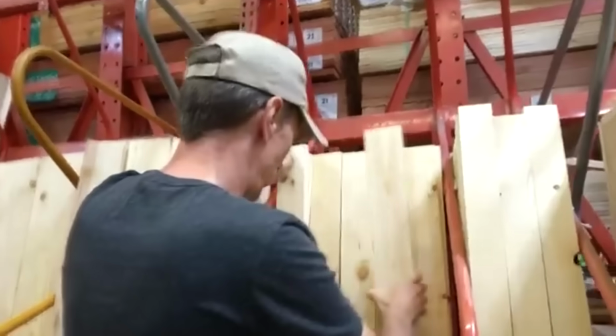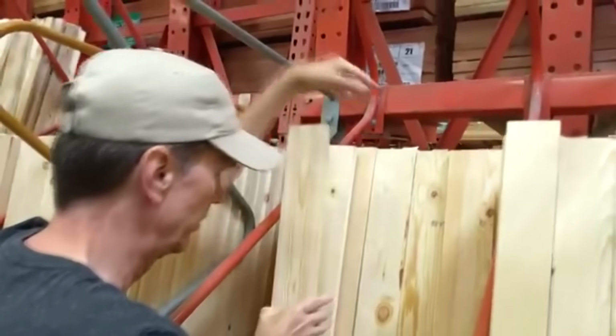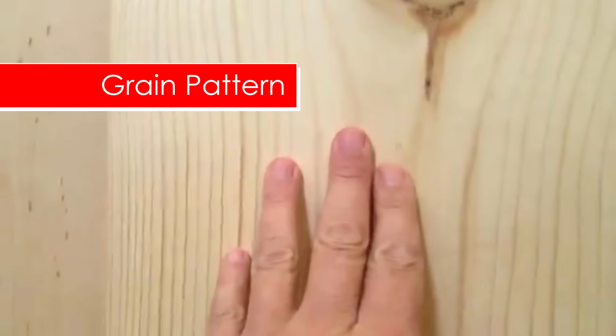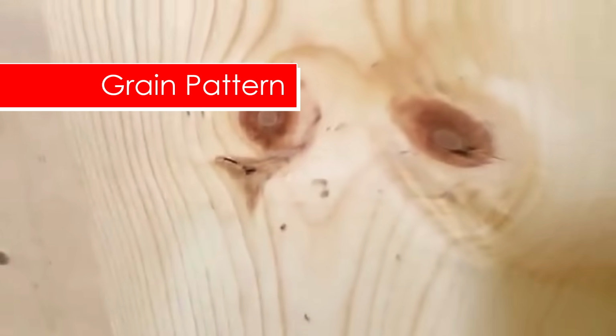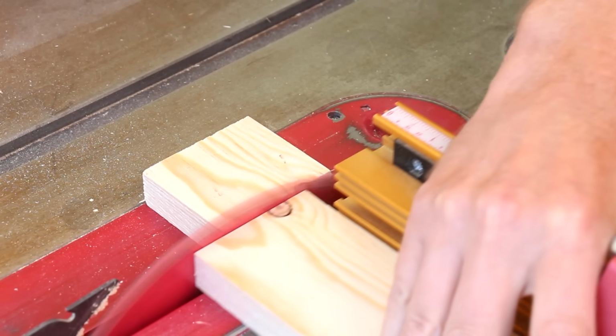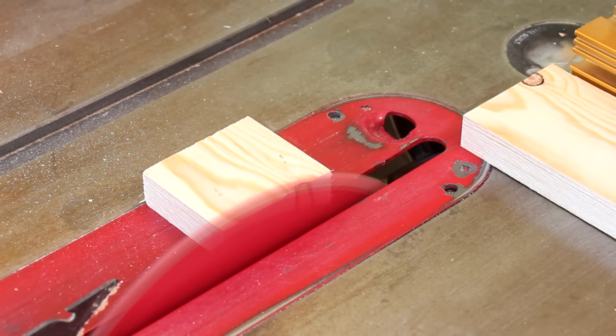They're perfect for projects that you intend to paint, but a lot of people love the natural look of pine too. If you like the look of pine, my suggestion is to show off what makes it unique and pick out boards that have weird grain patterns and knots, the ones that most people leave behind. Pine is easy to work with. It cuts and sands smoothly and it's gentle on your blades.